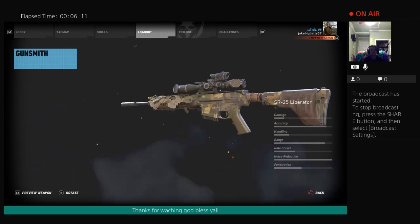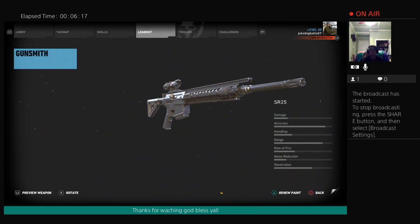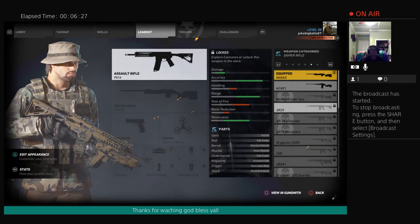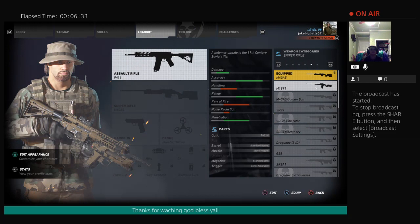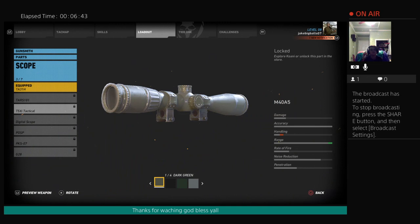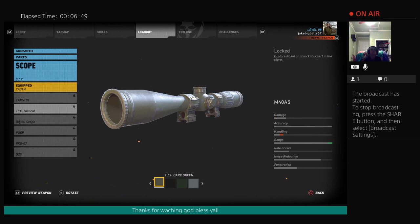No, it's not that one. How about this one? I was pretty sure it's this one. It just needs a grip, extended mag, and the scope. Since it's a sniper rifle, the scope it would need would be this one, which you can get from the store. So yeah, let's do some missions with him.